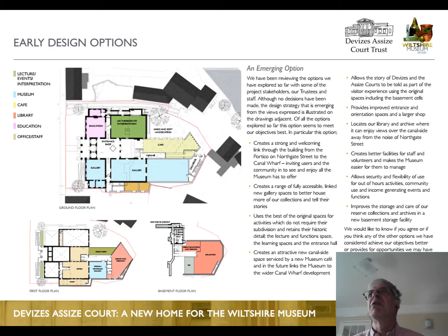This opens up the wonderful opportunity to bring people and school children down from the learning centre through a new stair into the cells, so that people could see how Victorian prisoners were treated while awaiting their trial. Then they would be brought up the stairs into the centre of the Assize Court, perhaps in a reconstructed dock, so they could see how it would have felt to be catapulted into this public space, stared at by the public behind them, and confronted by the judge in his scarlet robes and wig and all the finery. The whole idea of the design of the court was to terrify the prisoners and to get them to confess to their crimes.